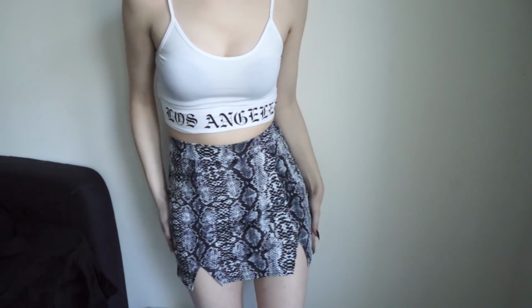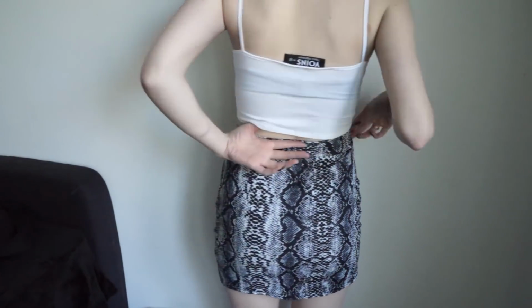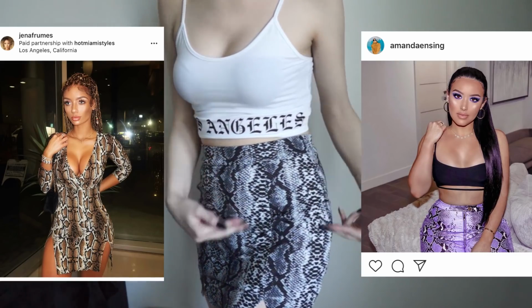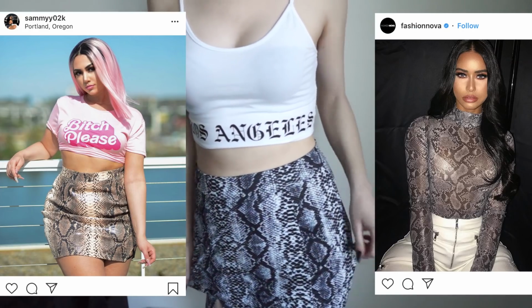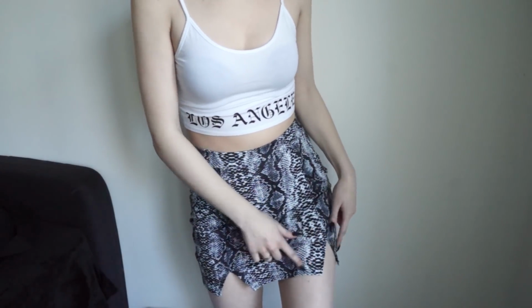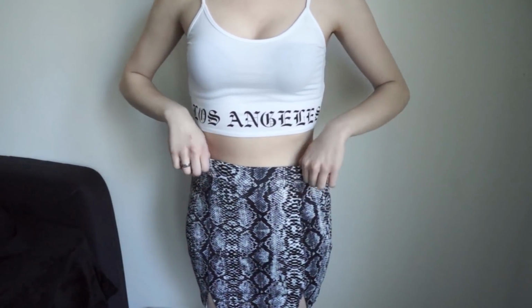So then I got some skirts, and with this first one I definitely could have gotten a size smaller. And so with this one we have the animal print, snake print specifically, that I think is really popular. Then it has some nice cutout detail, and it's just a very simple bodycon high-waisted skirt.